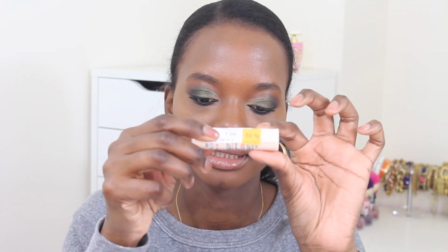So I also bought, in terms of lip balm, this is the Nuxe Rêve de Miel lip balm in stick form. It's more travel friendly. This one was €7, but it was 50% off, so I got it for €3.50. As you can see, when I see a sale, I lose my mind.